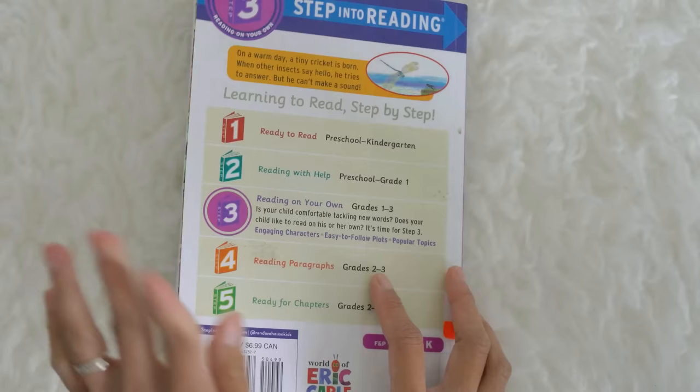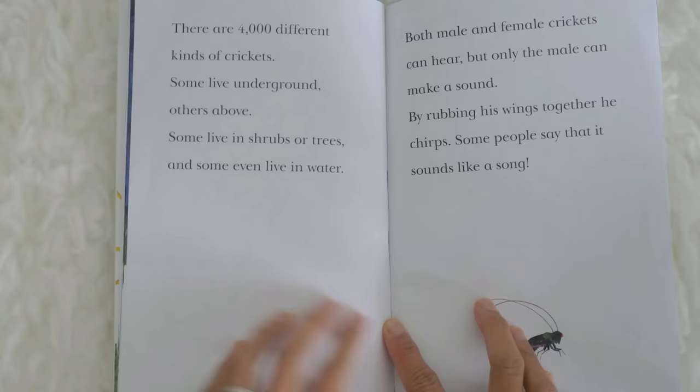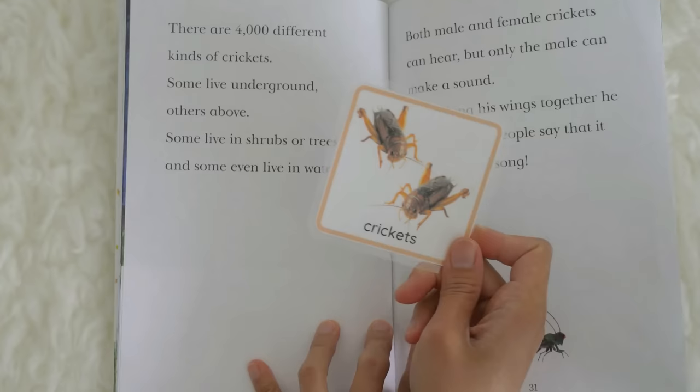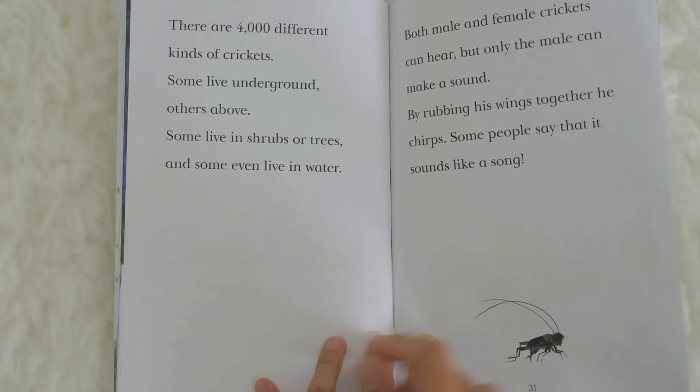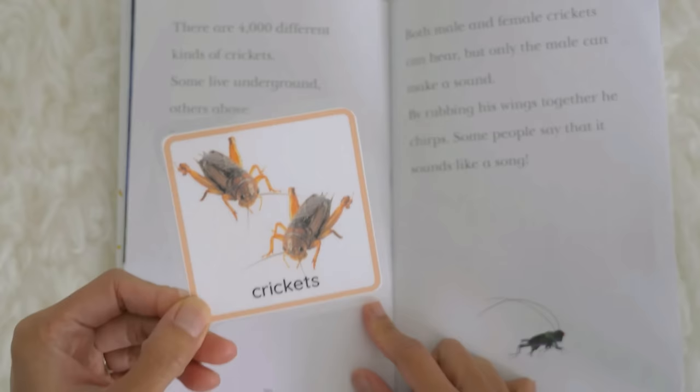Oh wait, I think the author has an important thing to tell us here. Let's read. Did you know that there are 4,000 different kinds of crickets? Some live underground, others above, some live in shrubs or trees, and some even live in water. Both male and female crickets can hear, but only the male can make a sound.